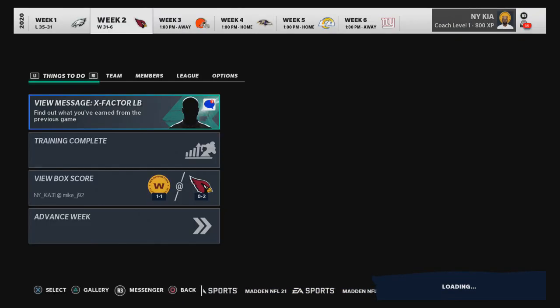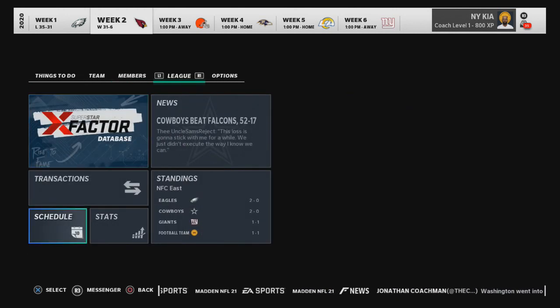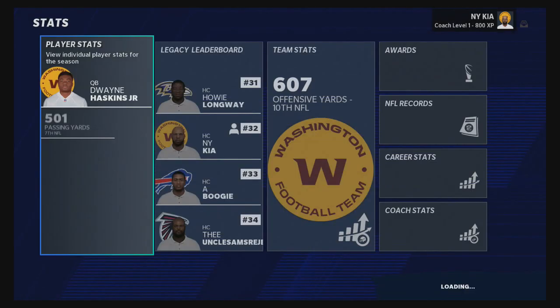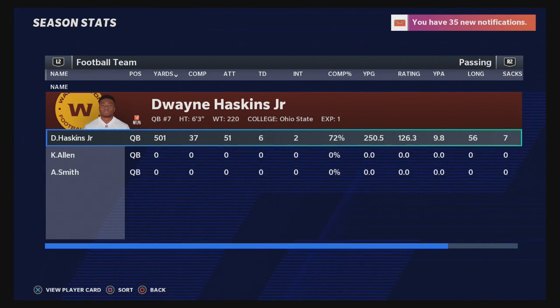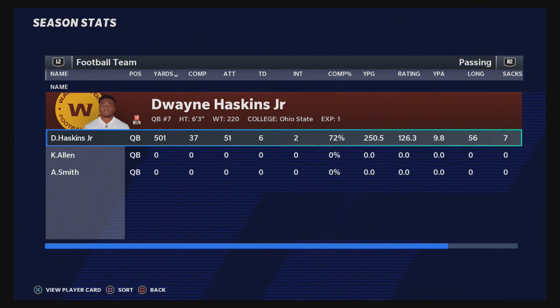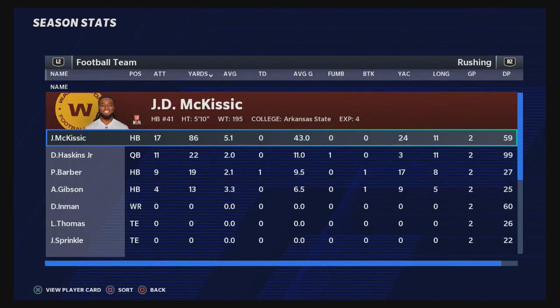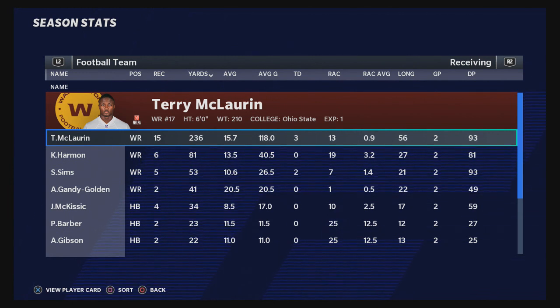So I'm getting the run and shoot rust off pretty rapidly. We got 6 touchdowns through 2 games. We have 2 INTs, all of them came in week one. And I'm super impressed by how good McLaurin is. Oh my gosh, he makes plays.